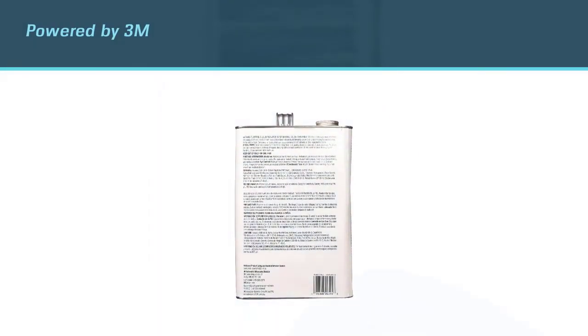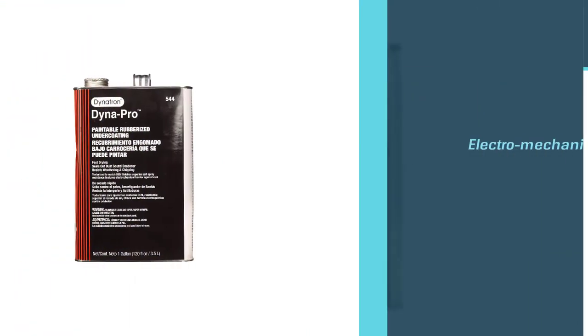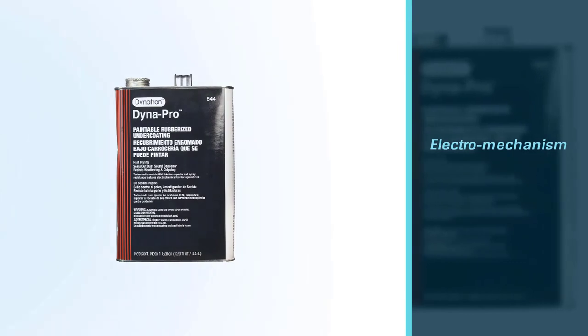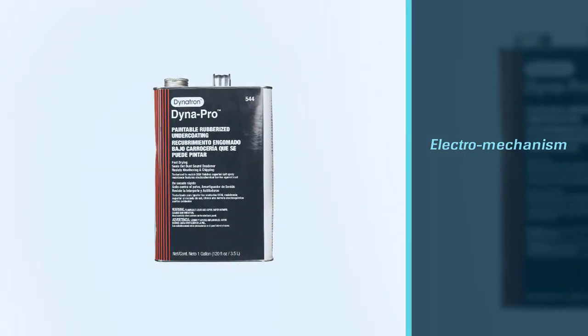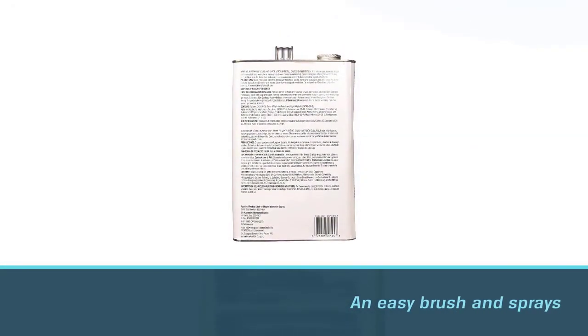The spray is powered by 3M, meaning that its molecules are tightly bonded with an electromechanism to form a strong barrier against rust and chipping. The product comes with an easy brush and sprays and forms a fast-drying coating. You will have an easy time painting on the coating with a standard refinish paint system.